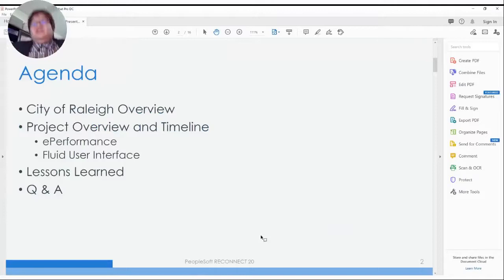So today's agenda, this is a short 30-minute session, so I'm not going to go too deep, but there are several bullet points I'd like to talk about. First, the City of Raleigh overview, how many people we have in the city, and what kind of systems we have with PeopleSoft and other Oracle products. Then I'm going to explain the project overview and timeline for both projects, ePerformance and Fluid User Interface. Then I'm going to explain all the lessons we learned from implementing ePerformance and Fluid User Interface concurrently.